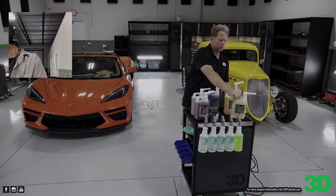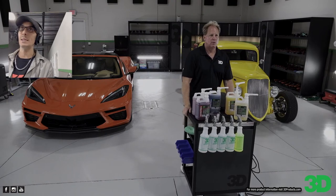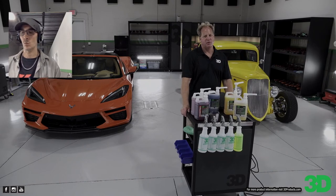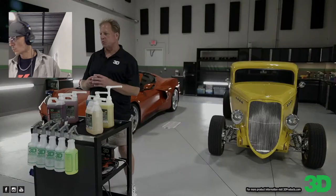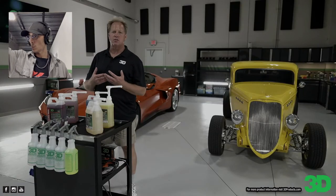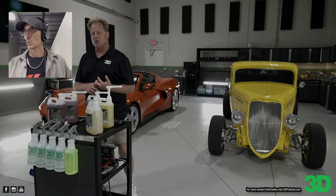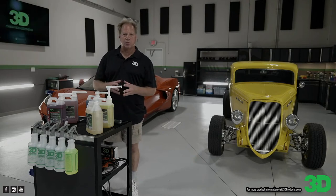Tell us what great uses and tips are using the Nano Pails and Super 3 Citrus APC. Well, the thing about citrus is it's pretty benign. It's very safe. It's made from the oils squished from the peels of citrus fruits like lemons, grapefruit, oranges. It makes a great degreaser. It's all natural. This is also a water-based product.